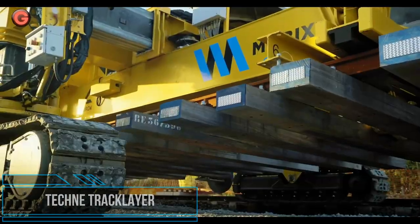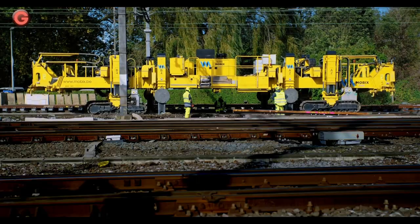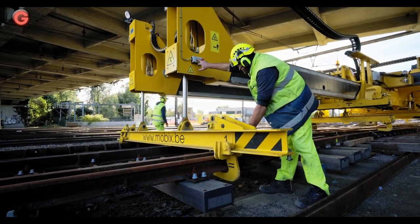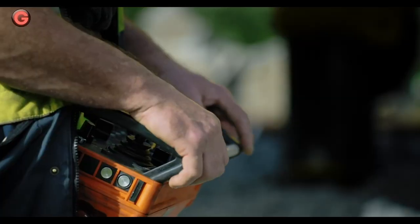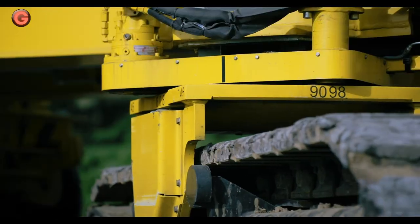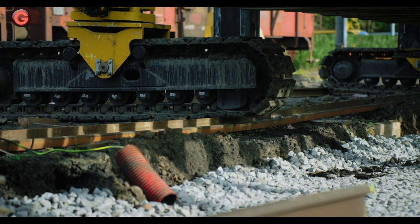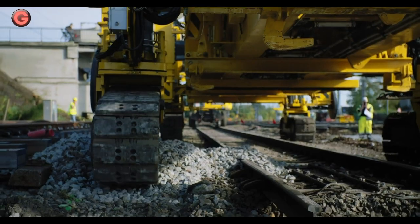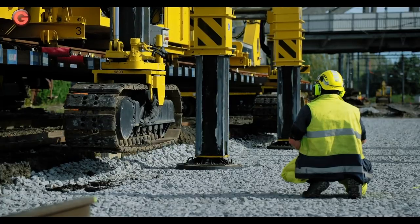The track layer is an all-rounder for lifting, transporting, and installing long and heavy switch and track parts. Traveling on crawlers, the track layer works independently from the track, and it therefore achieves its tasks with complete flexibility. The track layer is a multifunctional device for lifting, transporting, and laying very long and heavy track and switch sections. The switch part is gently lifted and fixed under the machine during transport without tension or torsion. Gentle handling and precise laying extend the service life of the turnouts and help to reduce life cycle costs.